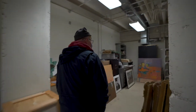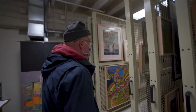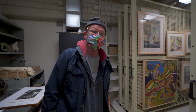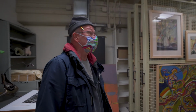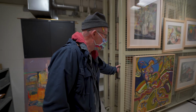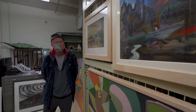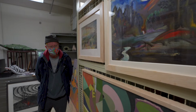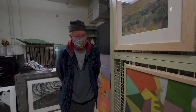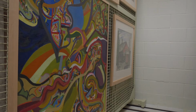Okay, and so these are the vertical stacks. So this is where two-dimensional artwork that is framed or on canvas is housed so that it is protected. And in this bay, we have a full bay of E.E. Cummings works: landscapes, still life studies, abstract works. Cummings was considered a mimicker of the styles of the day when he was young.